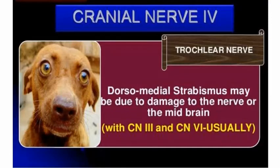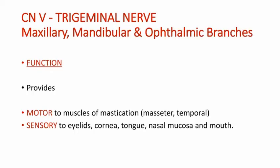You can see in cranial nerve 4, trochlear nerve damage, there will be strabismus, but this can also be caused by damage to the midbrain. And this strabismus can be seen with cranial nerves 3 and 4.